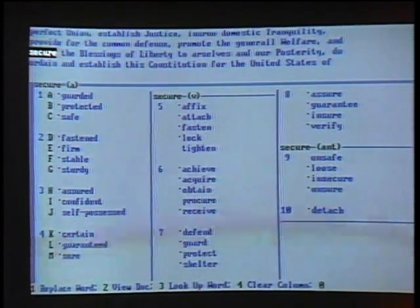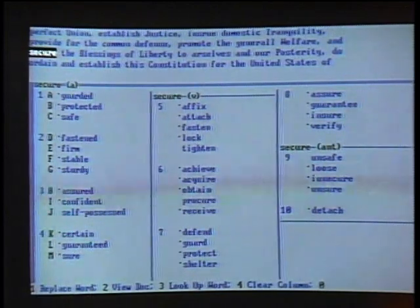Now, one of the things that distinguishes our thesaurus from a lot of them is that it also gives a list of antonyms along with the synonyms, and you can also chain through the different word meanings if you like also. What about doing work in columns? I know that's one of the features you brag about, and how easy is it to do that?